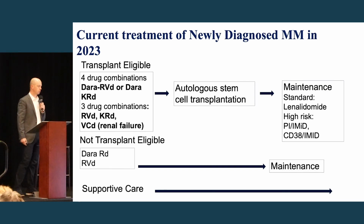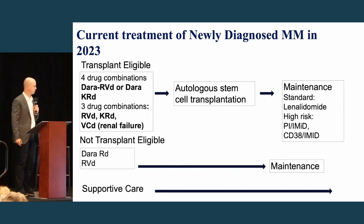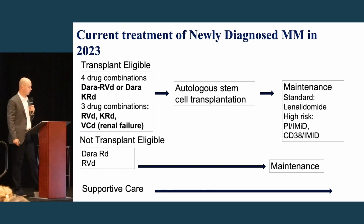are routinely utilizing the 4-drug combination. So that's RVD DARA or DARA RVD, or sometimes DARA KRD. For anyone who was treated 5 or 10 years ago, that's a shift, right? Because 10 years ago we were still using Cyborg-D, and then 5 years ago it was RVD, and now we have a 4-drug combination. I'll explain some of the data for why that's become more routine.